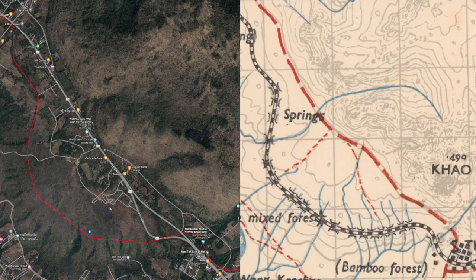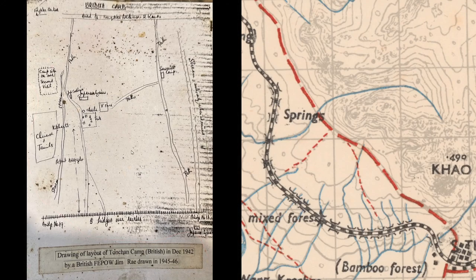The latest version of the railway map published by the Thailand-Burma Railway Center, or TBRC for short, shows a POW camp named Tonchan Bridge Camp, just north of the railway line along this stretch. Presumably the POWs in this camp were responsible for building these bridges. A map of this same Tonchan Bridge Camp was drawn just after the war by POW Jim Ray. The drawing can be found at the Weary Dunlop Memorial Park near Home Putoi Resort.